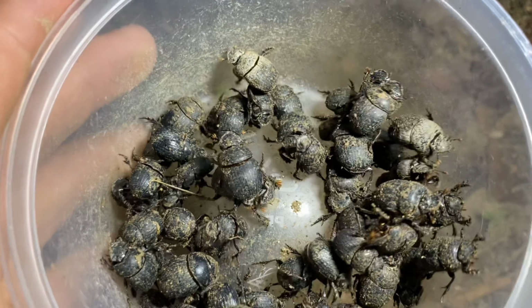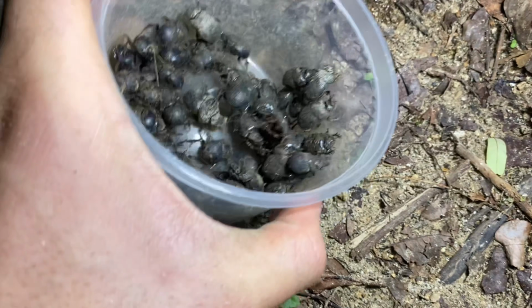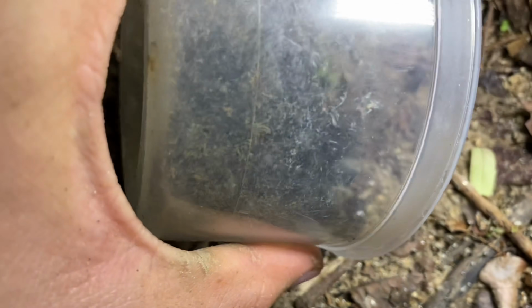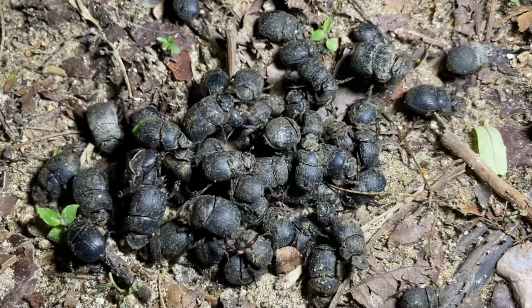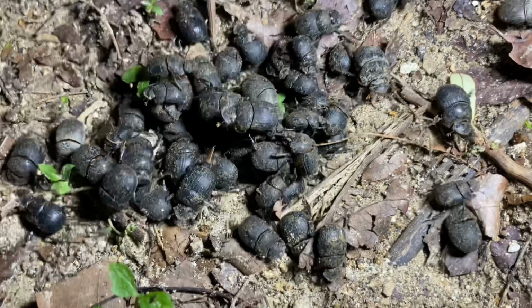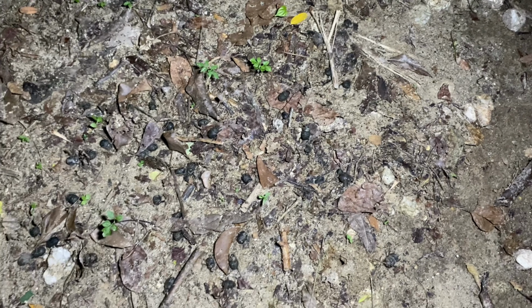I'm going to put these guys on the ground now, and we can watch how quickly a lot of them start digging as a first resort of escaping. And there you have it. This is more or less the sight I was met with when I first saw these on the ground.